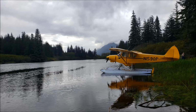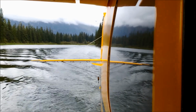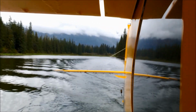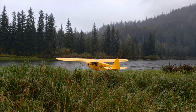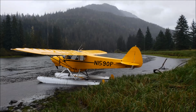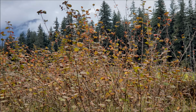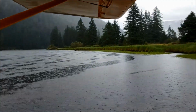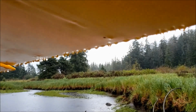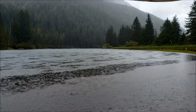But we got out and looked around a little bit, and then we started back up and taxied around some more looking for the berries. And we finally did find a patch of them. And we pulled the airplane on the beach, and got out and picked a few. Well, here's some high bush cranberries. I'm picking my heart away there. Just before we got done picking, it started pouring down rain, and so we got pretty soaked there. Came back to the airplane and got loaded up and headed for home.